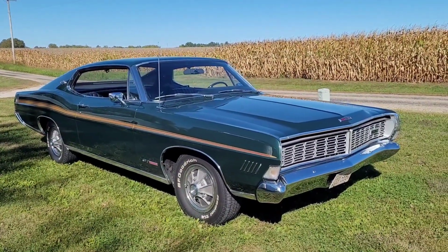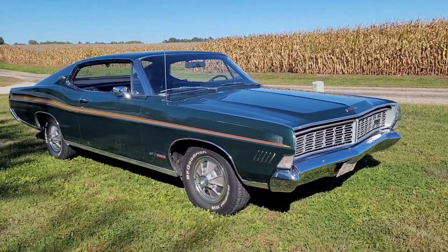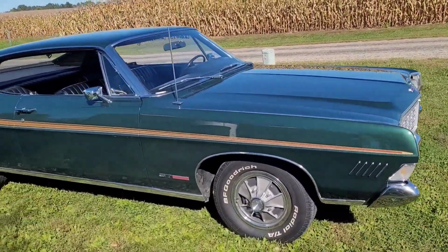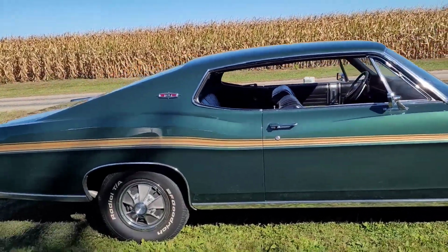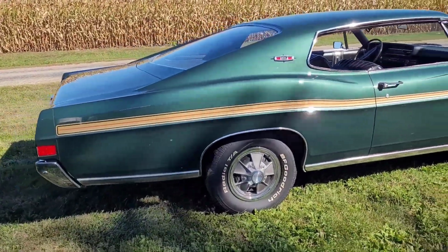So here it is, the 1968 Ford XL with the GT package in Highland Green. I bought this car, I believe it was 2005. It might have been 2006. I'd have to look at the title. I know it was 2006 when I got done doing what I wanted to do to it.